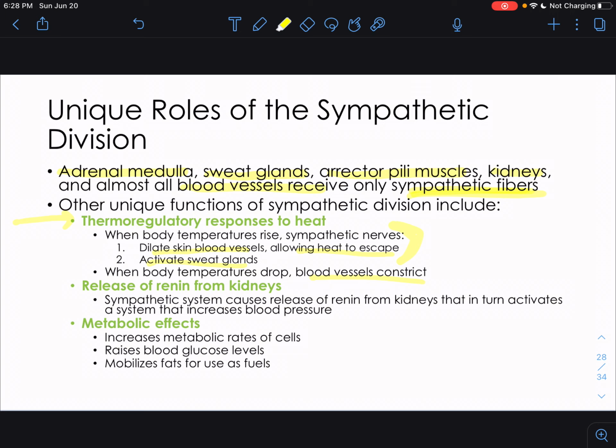Release of renin from kidneys is unique to the sympathetic division. It causes the release of renin that activates a system that increases blood pressure. And then also some metabolic effects are unique to the sympathetic division. It increases the metabolic rate of cells, raises blood glucose level, and mobilizes some fats for use as fuels.